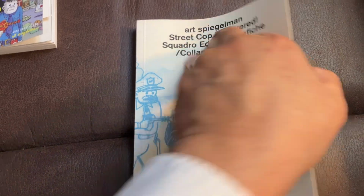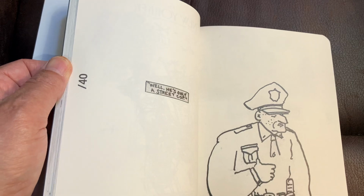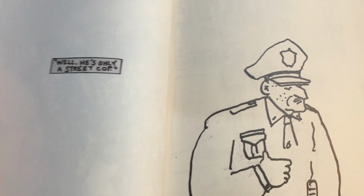So this is really cool because it shows you his process for developing. There's an early version of the Street Cop.